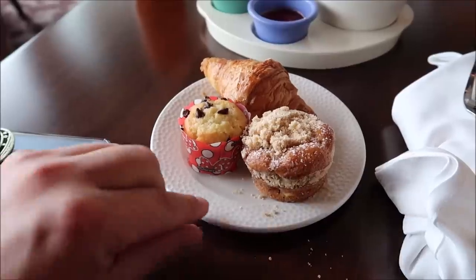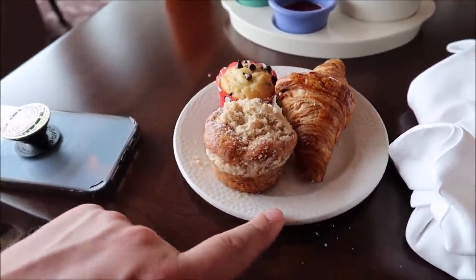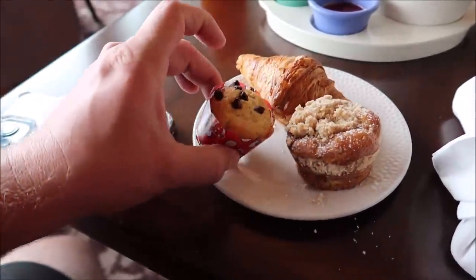These pastries are low-key the best thing here. Everything is handmade. These are not your typical Disney buffet pastries where they're just coming out of the box or anything. Handmade. You heard it first. Kind of looks like a nice little croissant and a crumb cake, maybe a coffee cake. I don't even know. And then a little chocolate chip muffin here.